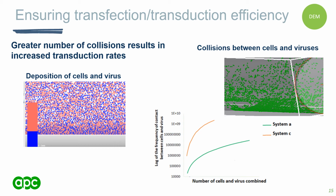In this graphic here, for example, the system C is the one that resulted in the greater number of collisions between cells and viruses. That might be, for example, using a different impeller in comparison to the system A, and by quantifying the collisions between cells and viruses, we see that that's actually the optimal system to be running.